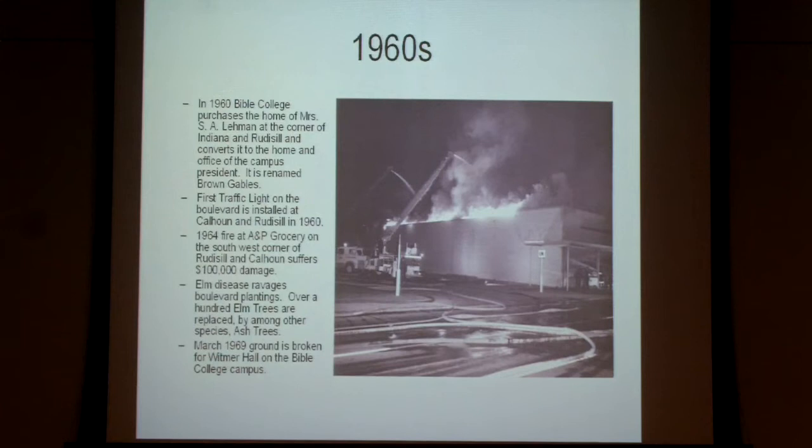A&P wilted and faded in Fort Wayne, and their buildings were bought by Maloli's, which was a big concern at the time, and Rogers Markets, which faded out of existence about 10 years ago.